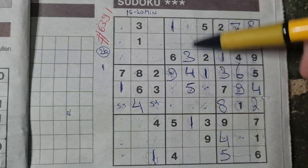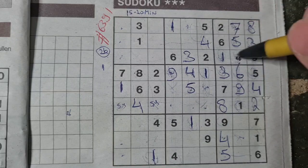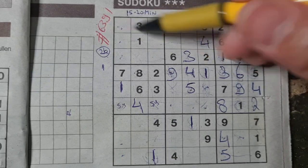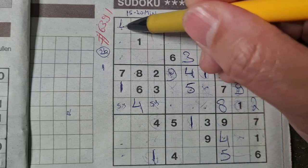Four in this column. Four in the middle columns. In the column next, the only place left for the four should be there. Four in the third row, four in the second row, so in the first row, only two places left for the four should be here or there. We see a four in the third column, no four there. Four should be there.